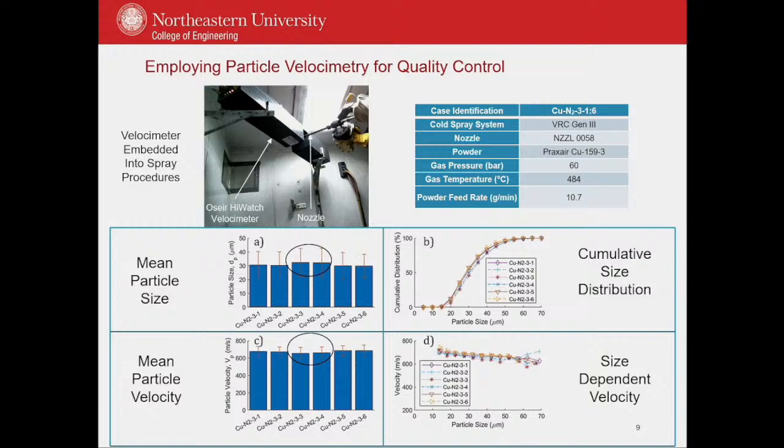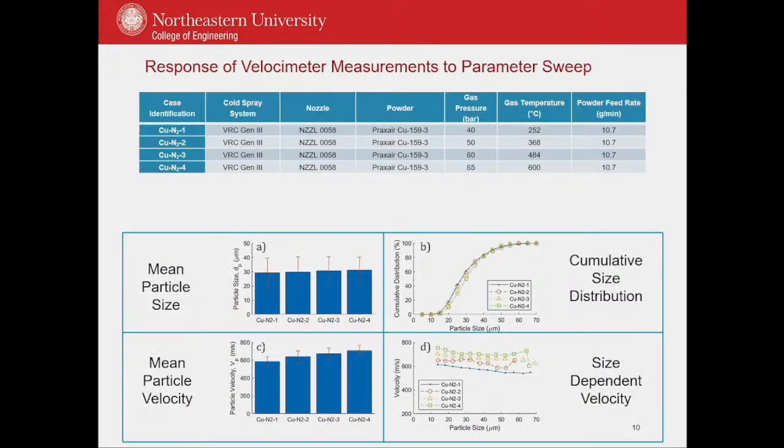In the bottom right plot, what you see is a moving average of velocity with respect to particle size averaged at 5 micron intervals. And what you see here is that the 2 cases, in fact, are giving us lower velocities across the particle size spectrum. Particle velocimeters are also, these in situ particle velocity measurements are also very good for running parameter sweeps, whether you're trying to make sure that your system is working properly, or whether you're trying to develop a new process and you want to dial in your particle velocities.